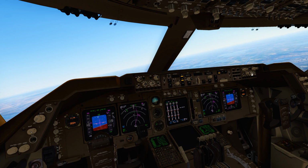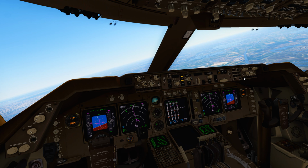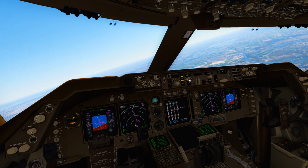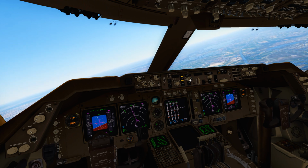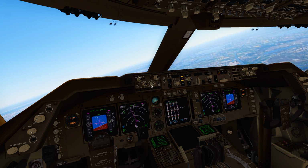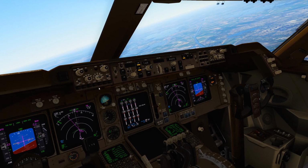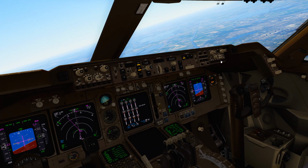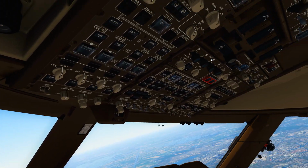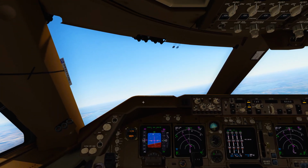So let's zoom a little bit out. Terrain is gone, so left and right terrain. So let's turn around this all the way to heading 140. So let's do it there and leave data off now. Check, and there we are.